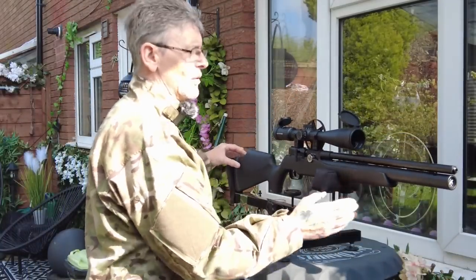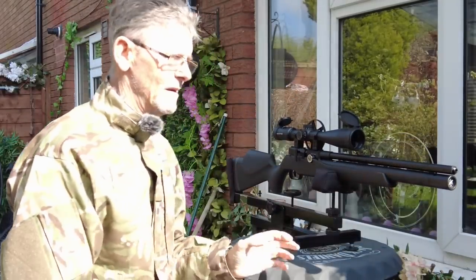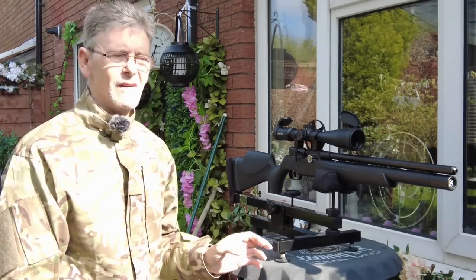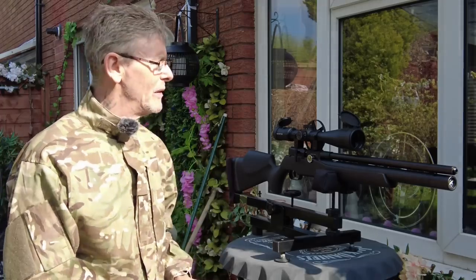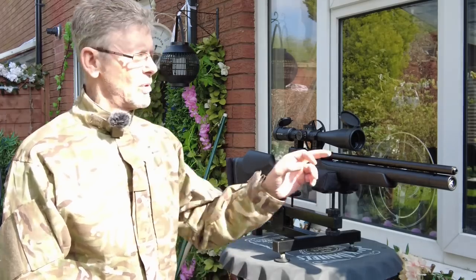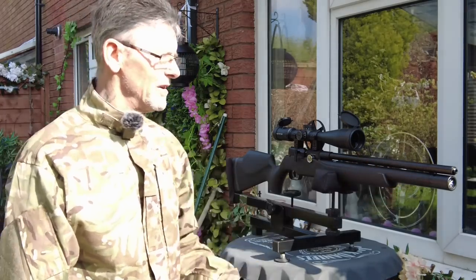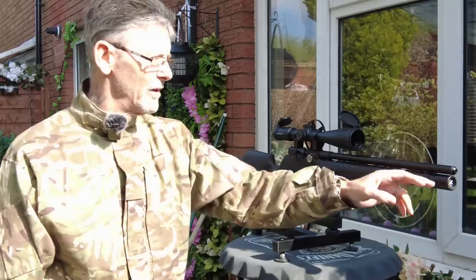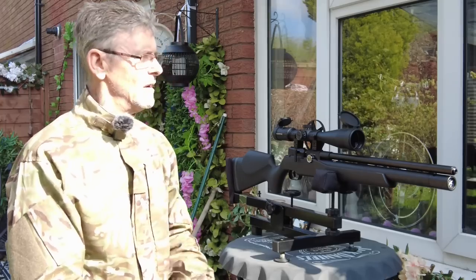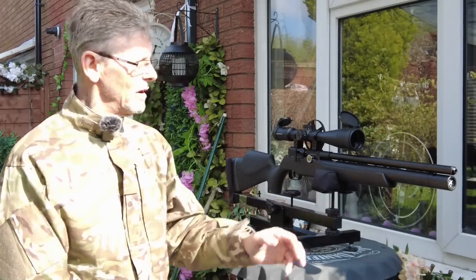Now, the shrouded barrel, it's not in the same ballpark as my MP02. That makes your ears ring, that gun. It's only got a short, tiny little barrel. That definitely needs a silencer. You probably could get away with no silencer on this gun, but I do put a silencer on it. It's just that it won't fit in the box with a silencer on. So I removed the silencer.